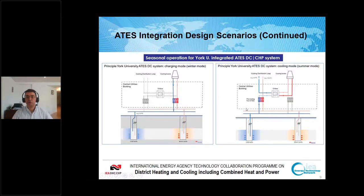In the summer, when we need the cooling, as Aart mentioned at the beginning of his presentation, we retrieve the cold water from the cold wells. It goes through a heat exchanger. It pre-cools the return of the district cooling loop. The return is roughly about 13 degrees C. So we pre-cool the return of the district cooling loop before the water is sent to the chillers for top-up to the required temperature, and we need 5 degrees C for the campus district cooling system.